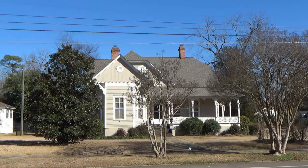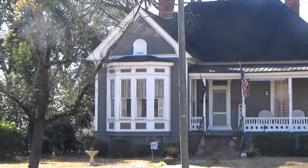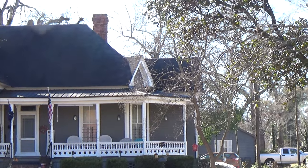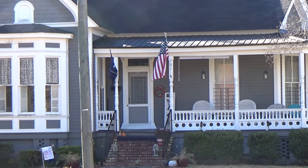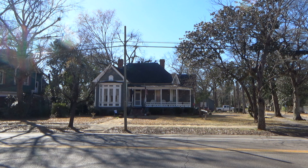This house was built in 1910, has 4 bedrooms, 4 baths, and has 3,300 square feet in it. This house was built in 1910, has 3 bedrooms and 2 baths, and has approximately 1,700 square feet in it.